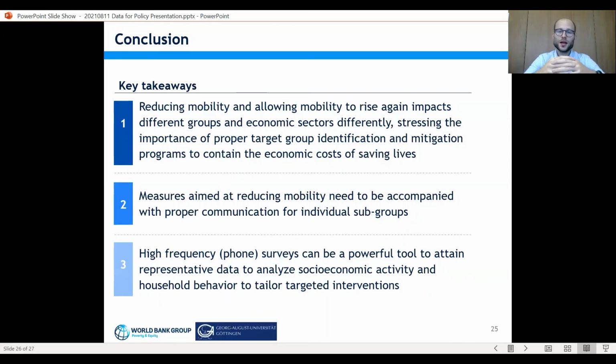The second point is that measures aimed at reducing mobility need to be accompanied with proper communication channels, but also messaging, depending on who the target group is and what might be their determinants in order to comply with self-reducing mobility. And finally, high-frequency phone surveys can be a powerful tool to attain representative data to analyze socioeconomic activity and household behavior during the course of a pandemic to tailor targeted interventions that really reach those that are in need at a specific time, at a specific place.